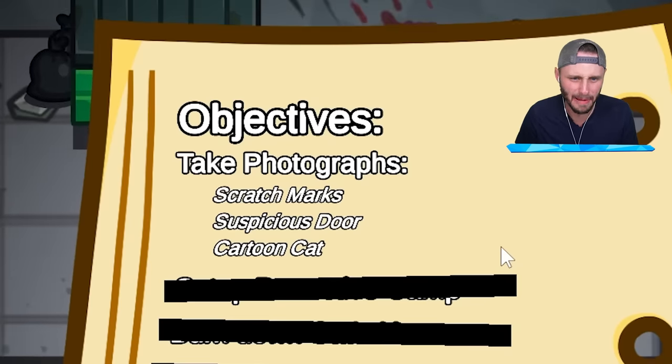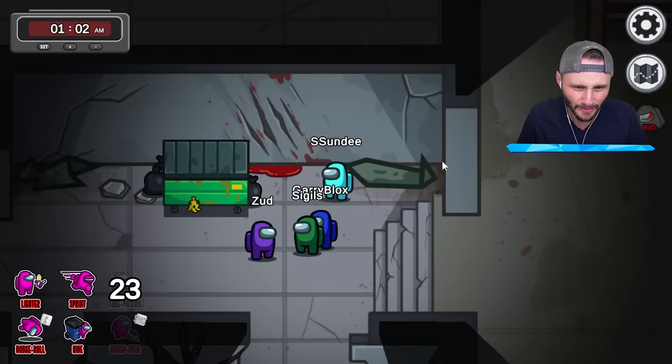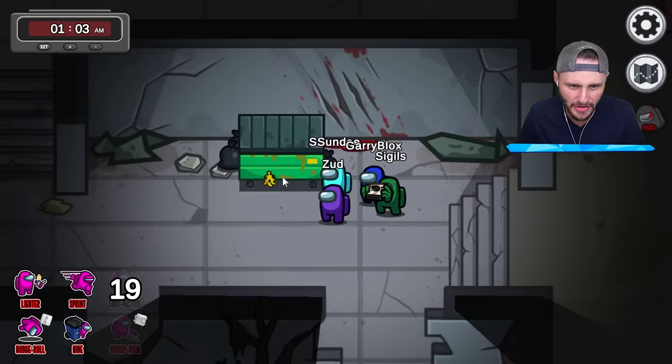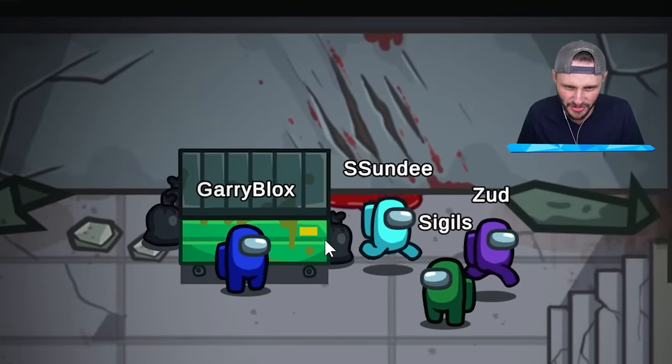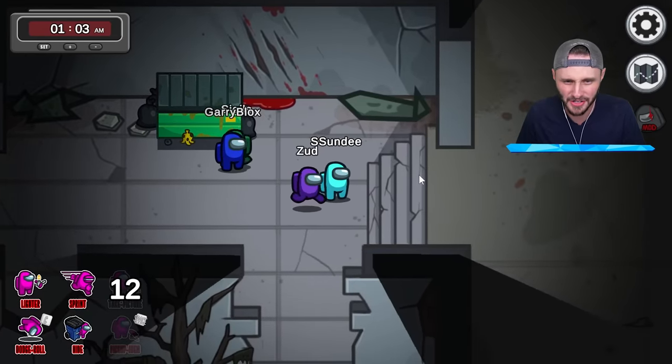We need to take pictures of scratch marks and one's right here conveniently. Take a picture. Why is there a puddle? There we go. Listen, that is tomato juice. See, there's a dumpster right here. The tomato juice came out the back. That makes a lot of sense, actually. Okay, yeah, I get it. You gotta trust me. Hold on, let me check the dumpster.